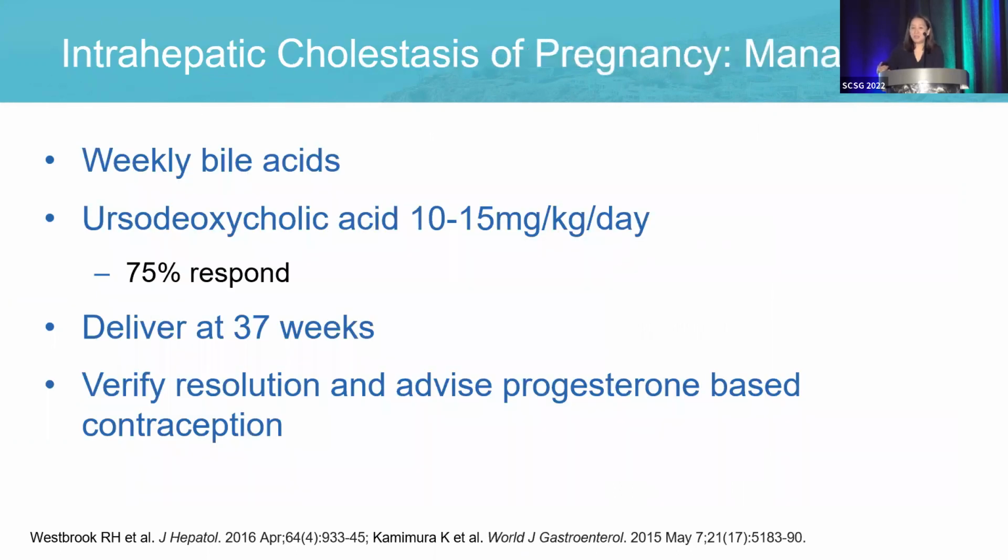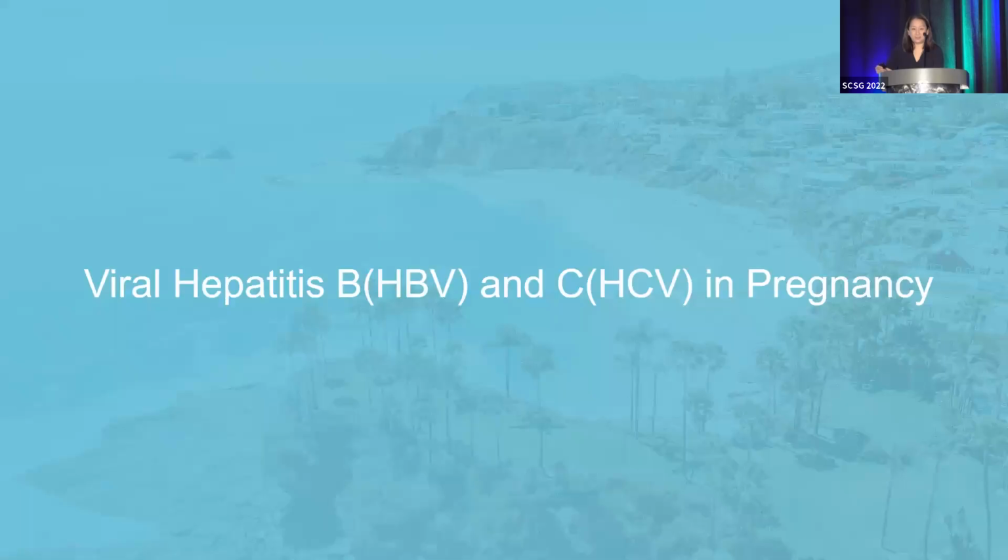So in terms of management, you and the OB-GYN will be checking weekly bile acids. Fortunately, 75% do respond to URSO. You want to deliver early, at 37 weeks. And after they deliver, you want to make sure that everything gets better and advise progesterone-based contraception.